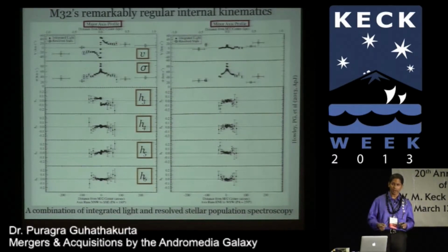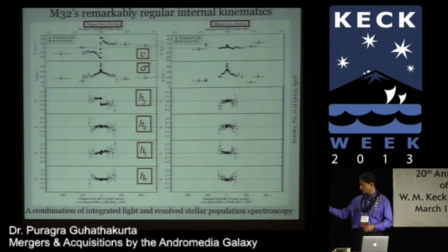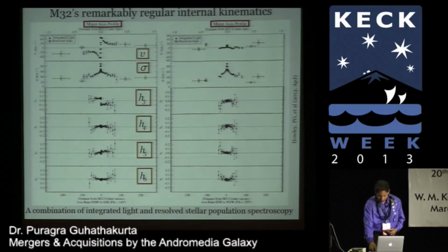It should be the one that's all beaten up by Andromeda. Instead, here's a galaxy very far away that looks all beaten up and rotating like a football. This one looks perfectly regular. We don't know why. There's regularity when we don't expect it and irregularity when we do, but this is something we're going to try and figure out.